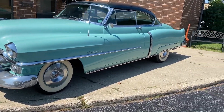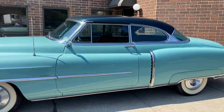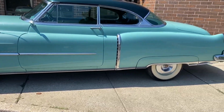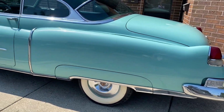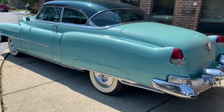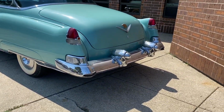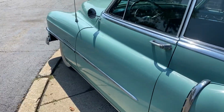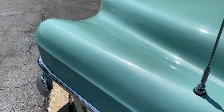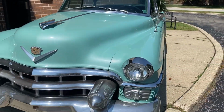Like I said, 53 Cadillac Series 62. I guess it's a Coupe de Ville because it's a hard top. It's got its original 331 motor in it, turbo Hydramatic, and a title that dates back to 1975 for this car, of course. And like I always do, walk around it, talk about the car, point out anything that jumps out at me. We'll fire it up and then we'll drive it.